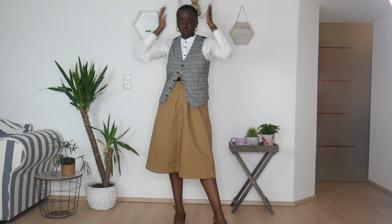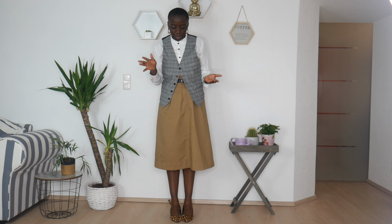So guys, today is Wednesday, and this is my look for today with the same skirt. I felt like I just wanted to wear a vest today, but I actually wanted to wear it without a shirt underneath, but it was too cold this morning, so that's why I added this white shirt underneath.